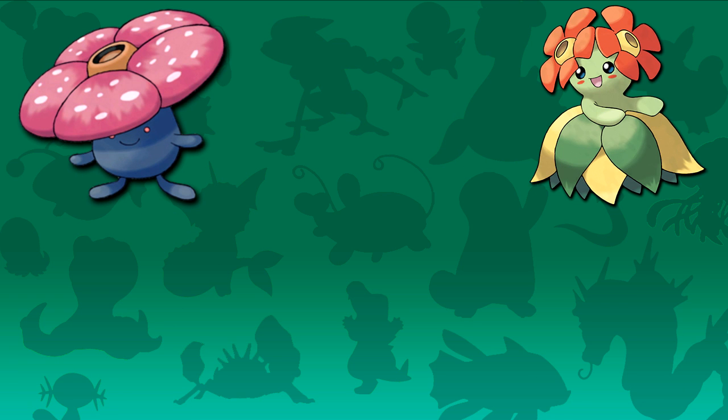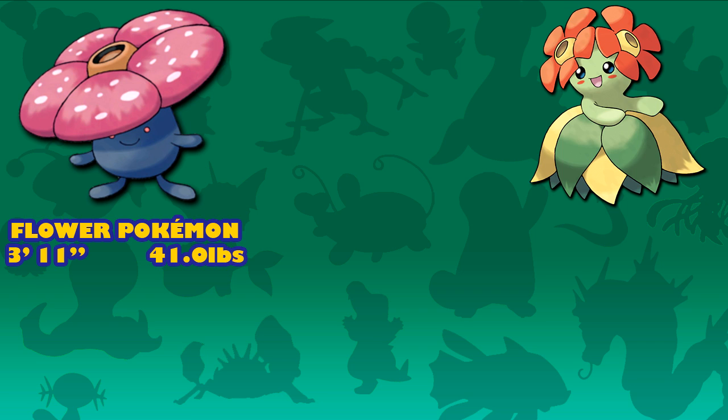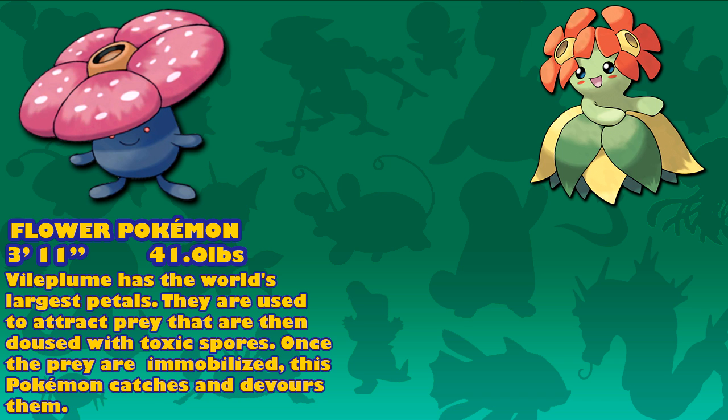Looking at their Pokédex information, Vileplume is described as the flower Pokemon. It's 3 feet 11 inches tall and weighs 41 pounds. And its Pokédex entry reads, Vileplume has the world's largest petals. They are used to attract prey that are then doused with toxic spores. Once the prey are immobilized, this Pokemon catches and devours them. So don't mess with a Vileplume, boys and girls, or you're in for a rough night.